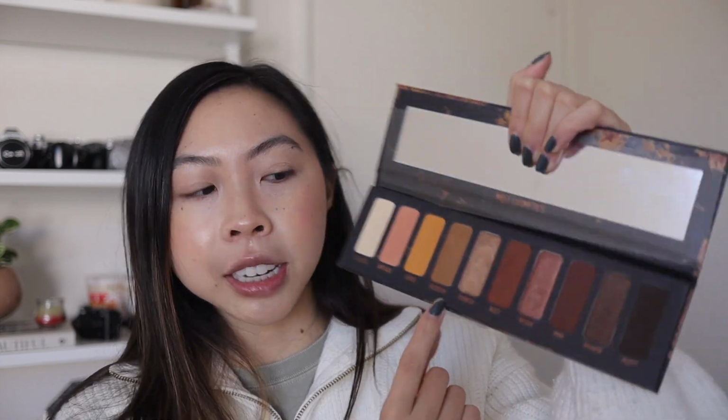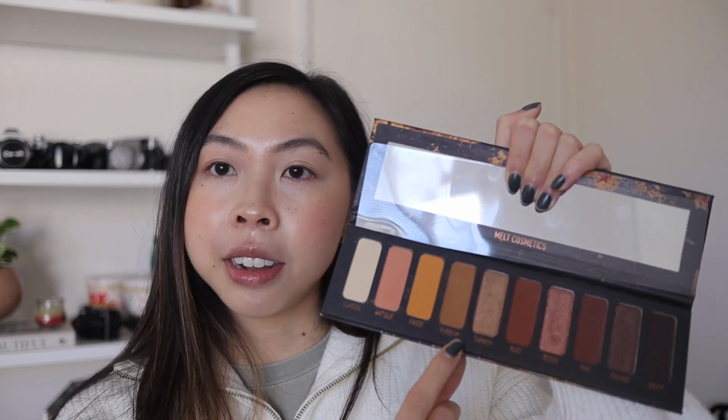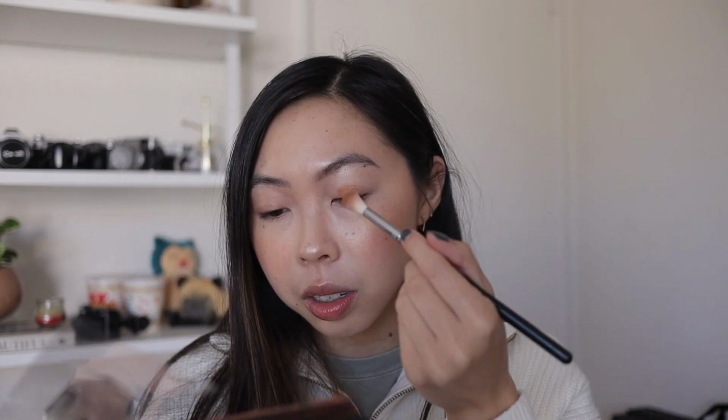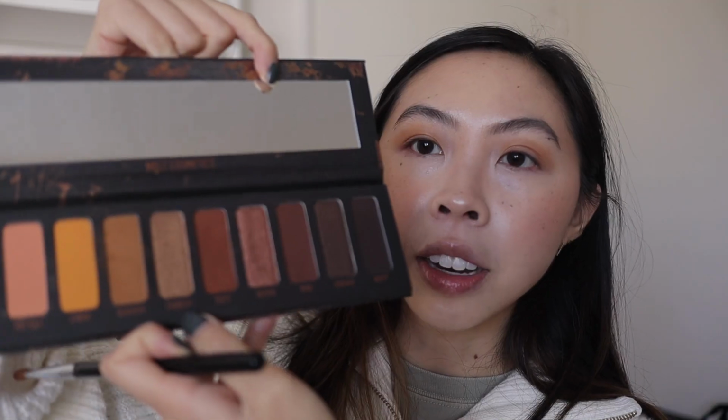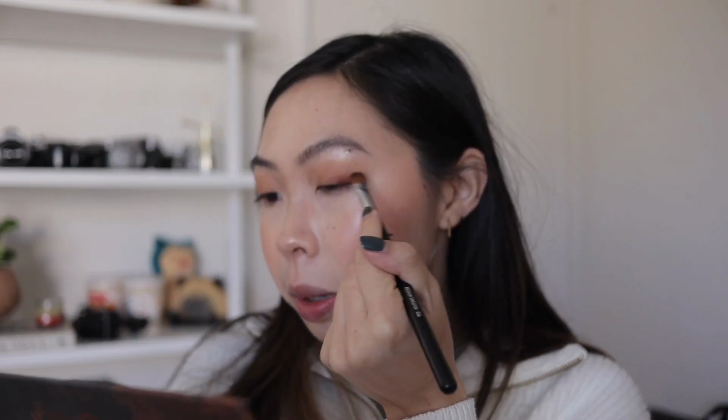So first off, I'm just gonna take Rubbish and put that all over my crease. These shadows are really pigmented, so you don't need to dip your brush in too much. So after I put the shade Rubbish on the lid, I like to make it a little bit more reddish brown and then use the shade Rust right here to add a little bit more of a red tone.